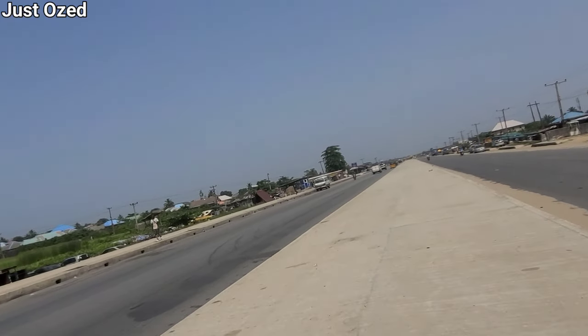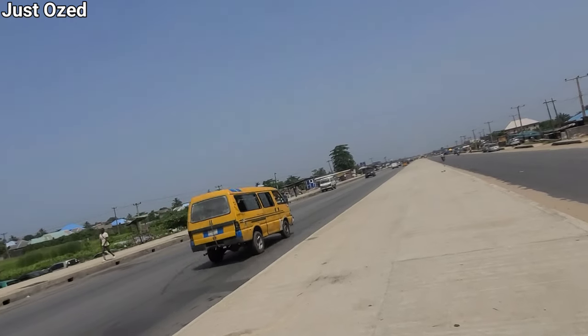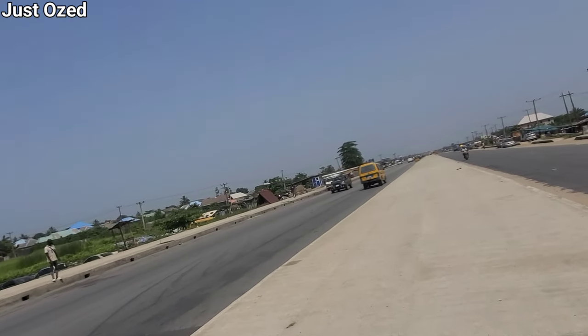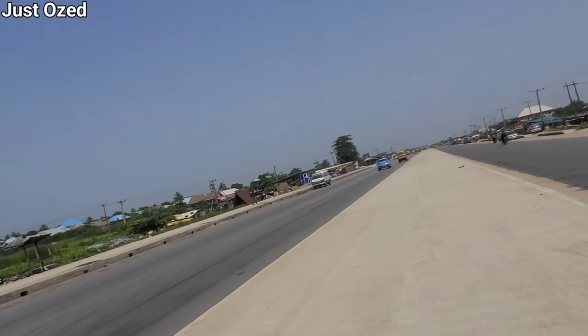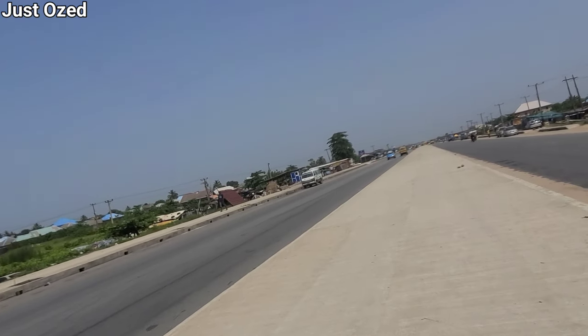So guys, I want to get your opinion on this. Like, what do you think about this construction progress here? I love this demarcation. The fact that it's spacious. It's so beautiful.